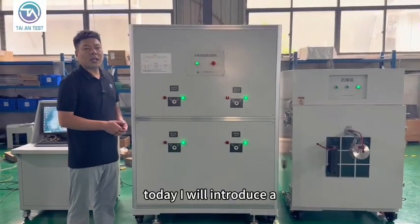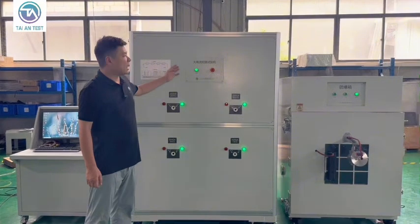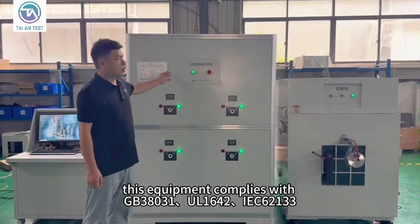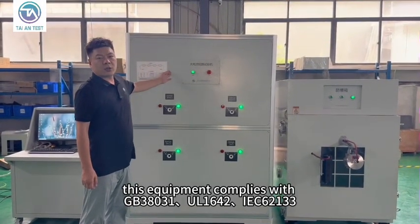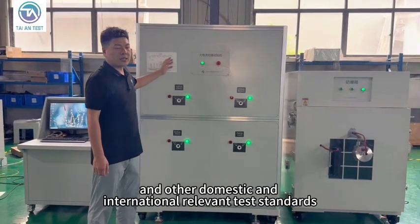Hello everyone, today I will introduce a high current short circuit tester produced in our city. This equipment complies with national 31UL 164, IEC 623, and other domestic and international relevant test standards.